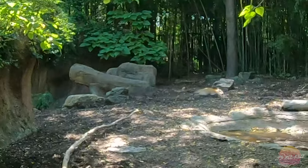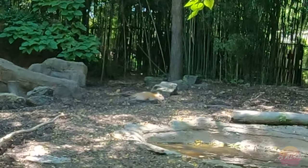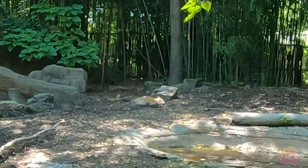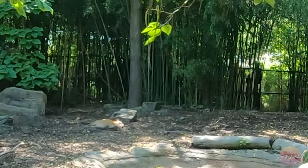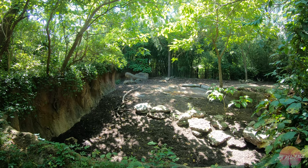Red River Hog, he's right there. Is he dead? Are you sure? Is he breathing? Can you confirm? I can confirm. Yeah, he is. He's breathing steady. He's just really passed out.